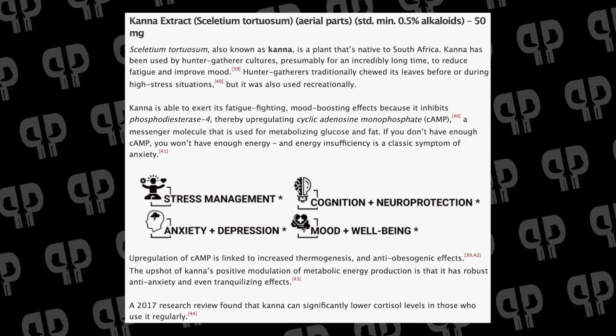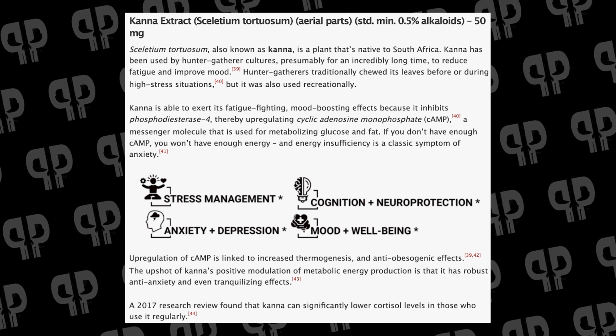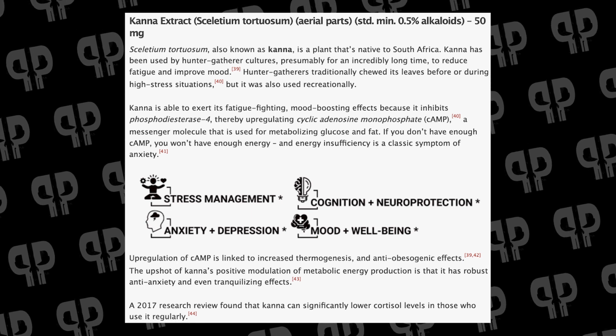Not having enough cAMP is going to mean you don't have enough energy. Energy insufficiency is a classic symptom of anxiety. So this is going to help get you a little bit more energy. Yeah, and it does have some thermogenic and anti-obesogenic effects here. So it will help some with body composition, but this is not a fat burner here.